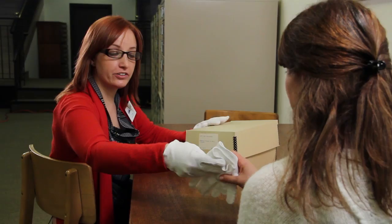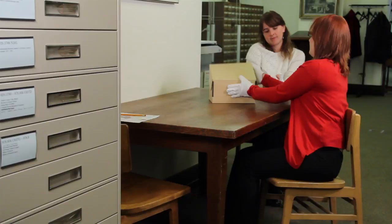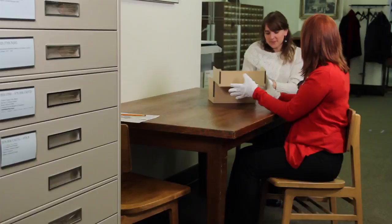So here are the postcards. I'm going to have you wear these white cotton gloves. They protect the materials. Postcards start here and they're arranged by subject. Let me know if you have any questions. Thank you.